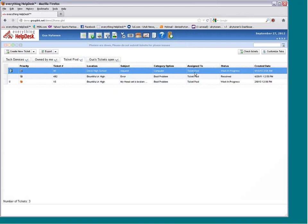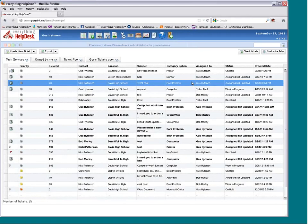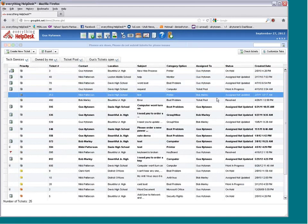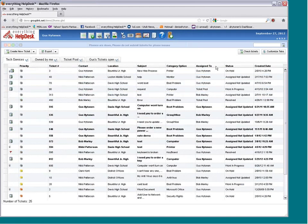Now, maybe I'm also a part of a team queue, and I could come in here and I could see the team queue. Now, this tab here is a managerial view. Just because we're automating assignments doesn't mean you can't see it. This allows you to see what everybody's doing as the manager.